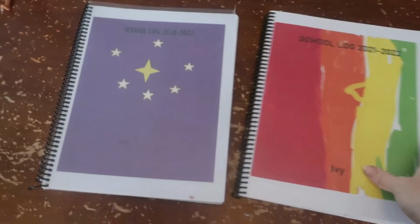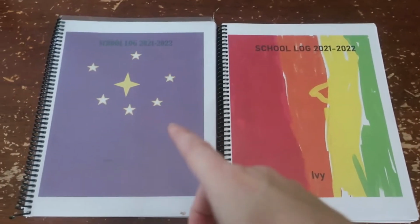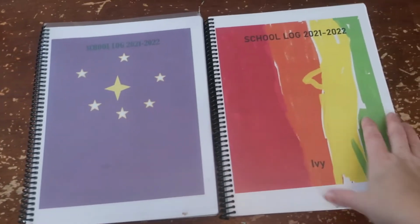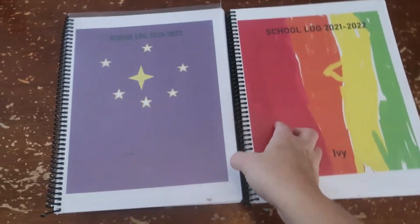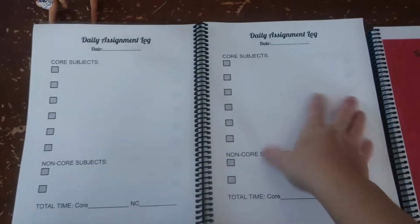And I'm going to pull out the 2 big girls' school logs so that we can take a look at them. I created these logs. I taught the girls how to use Paint on the computer, and then they were able to design their own covers. So this is Micah. Micah is 3rd grade, and Ivy is 1st grade. But the insides are the same. So every page is the same.